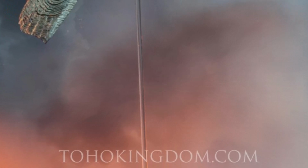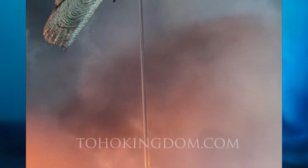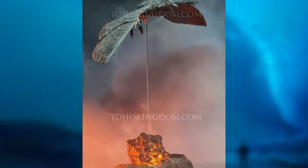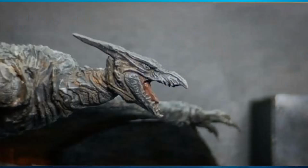Lastly, we have our first look at Rodan. Oh man, I don't know why they didn't release promo images of him. They only have display images and one promo image, but he looks great. Starting out with the display image, it just looks awesome. I mean, he has a very rocky tone in this, his paint job.